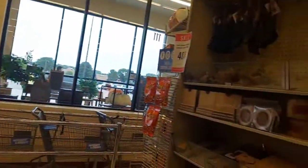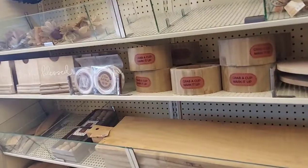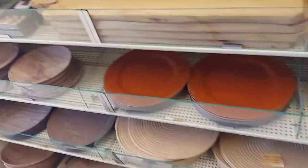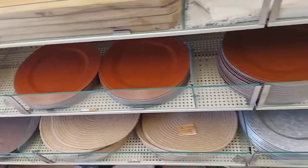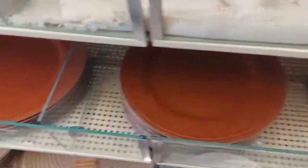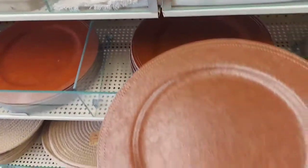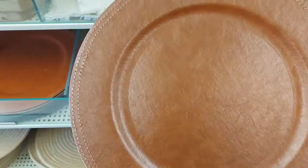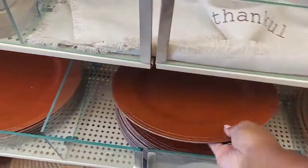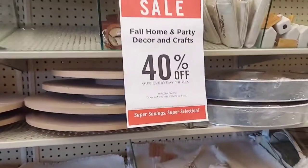Over here we got more of the natural wood. Thankful and blessed over there, really cute. Sorry if I'm going too fast. Oh, these are nice. Now these are nice. It's like a faux leather, really cute. They're priced at $5.99, but everything is 40% off right now.